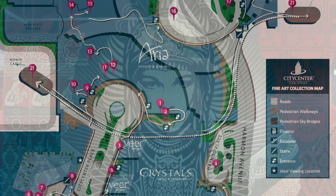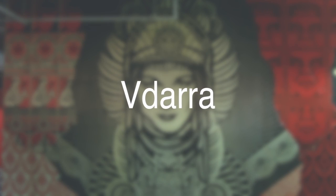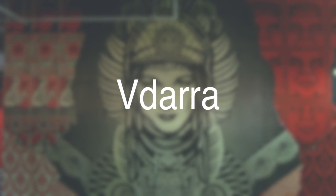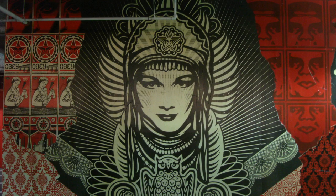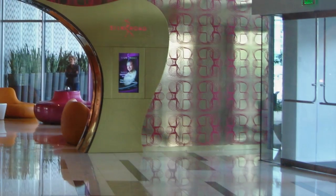Okay, I thought we'd start our tour by going back to Vdara. Actually, you find a lot of interesting art, whether in the room or in the lobby area. Here, for example, is Lucky Dream by Robert Rauschenberg. Just world-class art that you find. There's also a Frank Stella behind the check-in desk. I, for some reason, don't have an image that I could find of that.